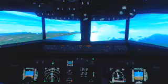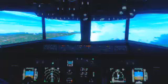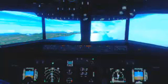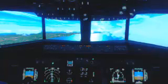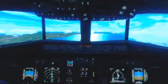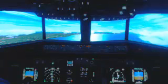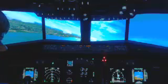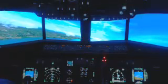Still on our approach at the moment. Okay, a turn about to come up, turn to the left. It's a very, very subtle turn. We head towards the runway now. We've got the runway inside, so what we'll do now is landing gear down, full flaps.